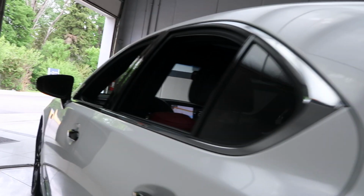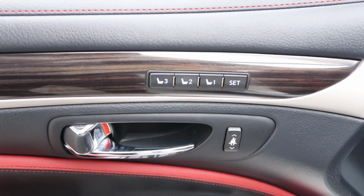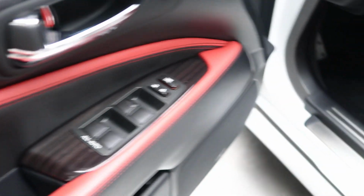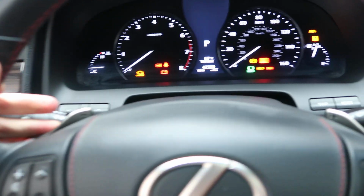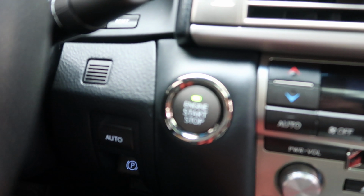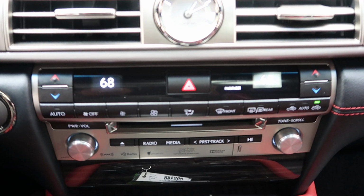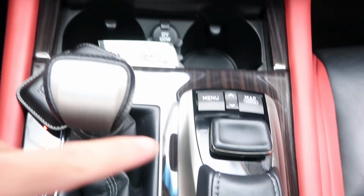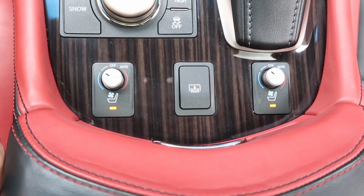Coming alongside here, this one does come with a blind spot assist, keyless entry, nice wood trim, memory seats, power windows, power seats, nice leather steering wheel controls with Bluetooth capabilities, paddle shifters for extra performance, push start ignition, a rear view backup camera, navigation, dual climate controls, radio, our buttons for our media display, automatic transmission, different driving modes, heated and cooled seats.